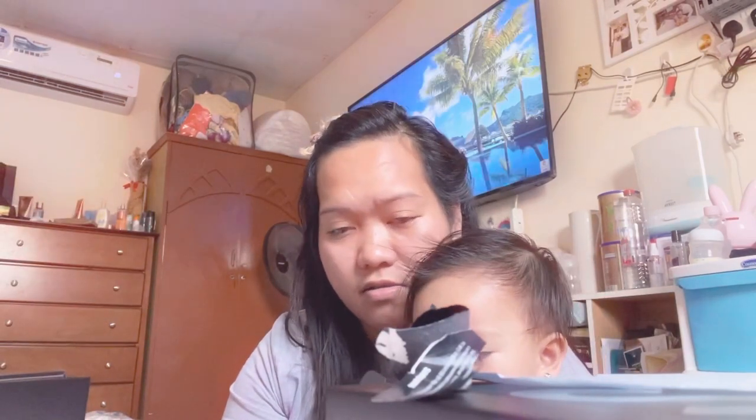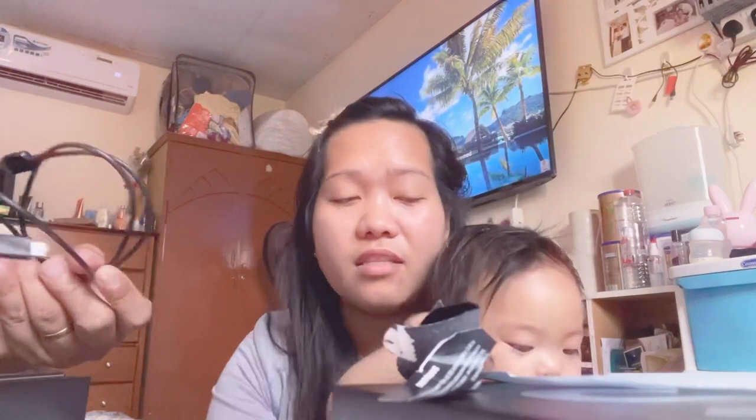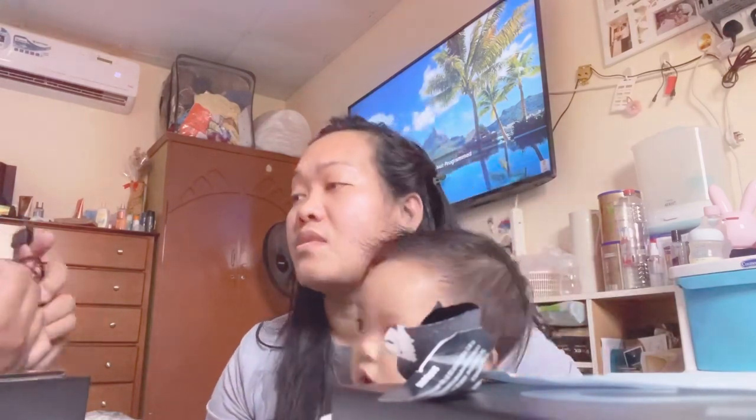You've got it already. And then you've got the manual, warranty card, and this one, same as usual, the cord. It is now the same as the iPhone 12, where you will not get the charger, the plug, the socket, and no earphones as well. But it's okay because he already has one and would need to buy another plug. I think it's the same as the iPhone, where you can't plug it.